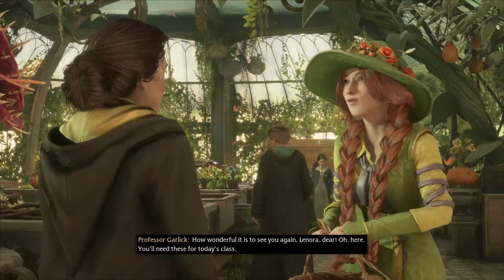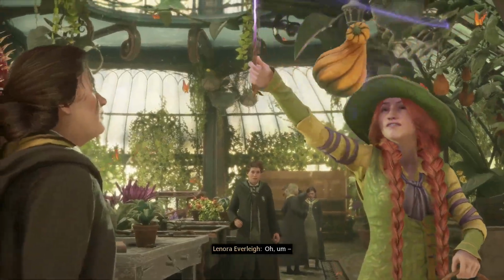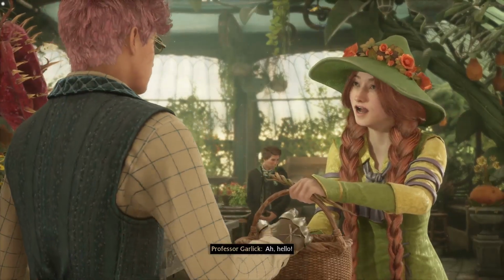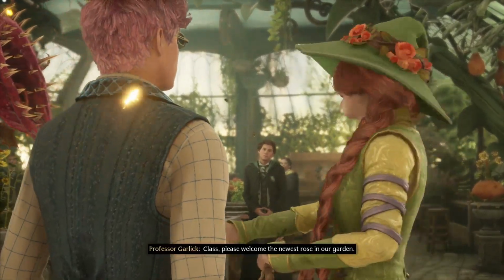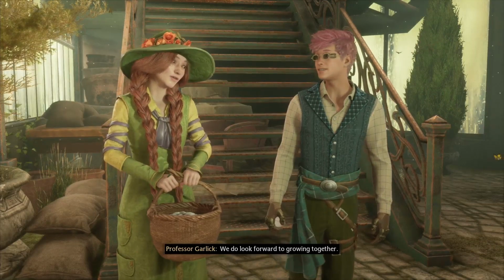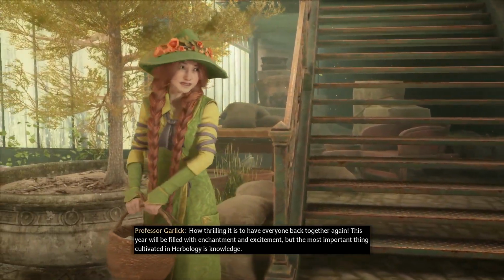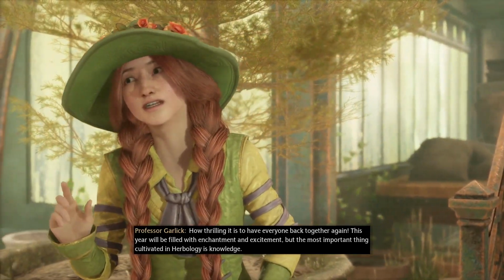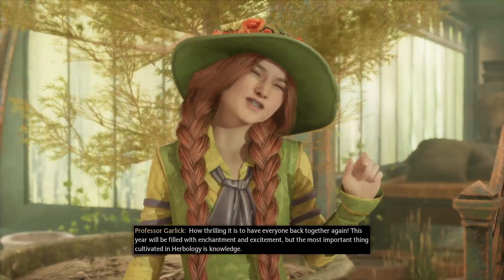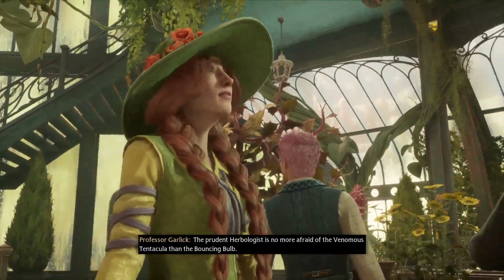Good morning, Professor Garlic. How wonderful it is to see you again, Lenora dear. Oh, here. You'll need these for today's class. A little treat for your auntie. Ah, hello. Class, please welcome the newest rose in our garden. We do look forward to growing together. How thrilling it is to have everyone back together again. This year will be filled with enchantment and excitement, but the most important thing cultivated in herbology is knowledge. The prudent herbologist is no more afraid of the venomous tentacula than the bouncing bulb.